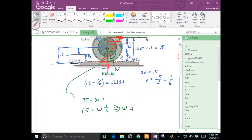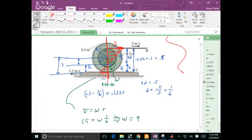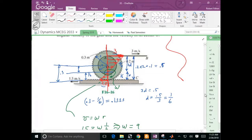Nine. Now, if I do it at the top, I should get the same number. Okay, up here at the top, V is equal to omega R2. Velocity here is equal to 3. And the R is equal to 2/6, because it's 2 distances up there. And so from that, I would get omega is equal to 3 times 3, or 9. So I get the omega being the same either way.